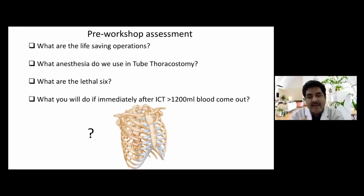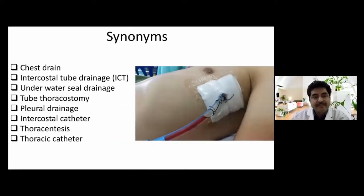And number five, in my slide you are seeing the 3D image of a chest or rib cage. And there is something here you see, there is a fracture on either side of three ribs. What is it called and what is the diagnosis? So these are a few pre-workshop assessment questions for you. You try to answer all those.